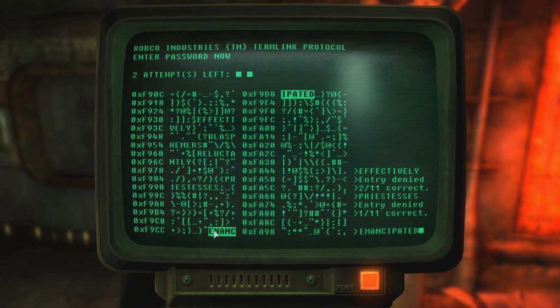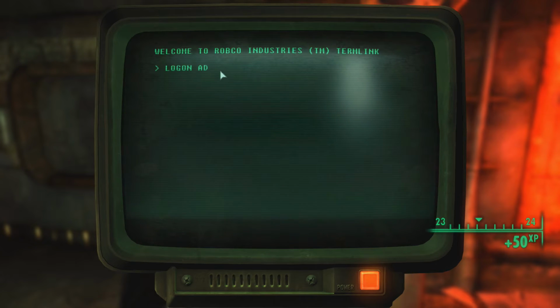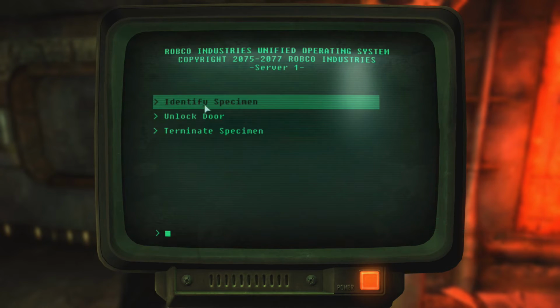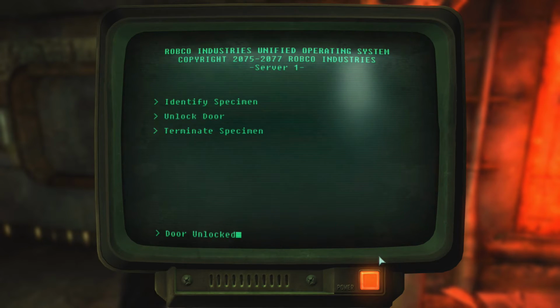Emancipated has 1 in common with effectively. Well, there might be more. The C is also in the same position. 1, 2, 3, 4, 5, 1, 2, 3. Yep, it is. Okay, there we go. Now, let's see. Identify specimen. And yeah, I guess I'm going to unlock the door here.